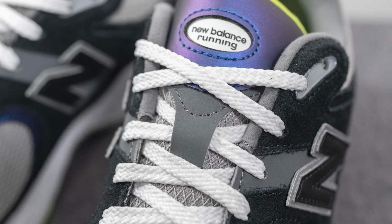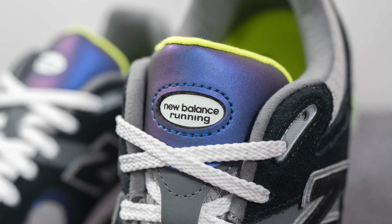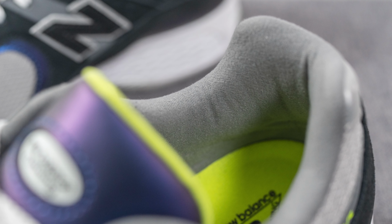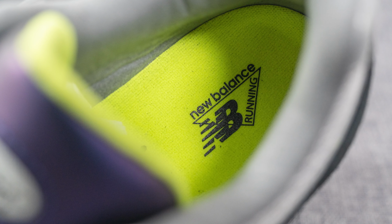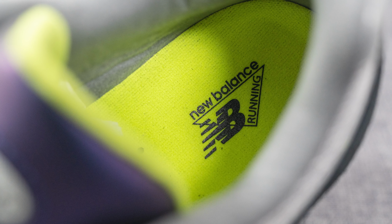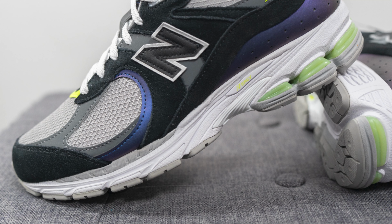In the middle, we have a synthetic nubuck layer which helps to hold the laces in place, and on the top of the tongue, we have another iridescent purple layer, and then there's an oval shape cutout in the middle. This is also glow in the dark, and we have New Balance running branding here in the center. The back of the tongue is covered in a neon yellow layer, and the interior of the shoe is covered in a gray colored fabric. As far as the insoles go, these come with your typical foam lined New Balance insole, nothing too special here. It's also covered in a neon finish on top, and we have New Balance branding pressed onto the heel.